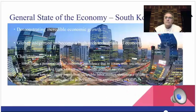South Korea's economy has been growing at an incredible rate. The government promoted exporting and encouraged savings and investment over consumption. Short-term challenges include potential loss of consumer confidence due to the current political situation. Long-term challenges include an aging population, flexible labor market, and heavy reliance on export.